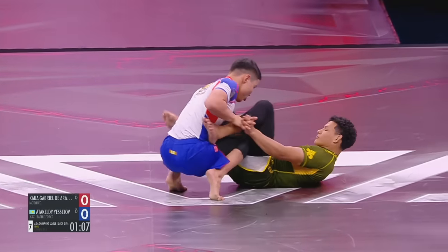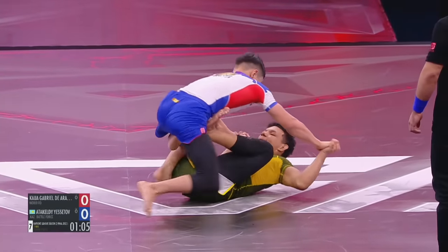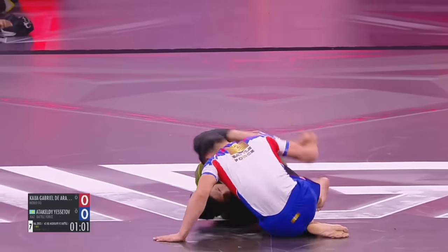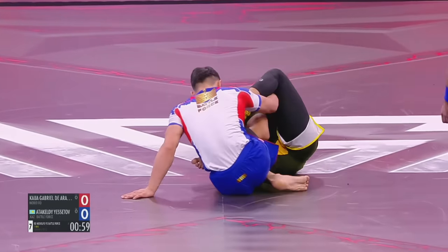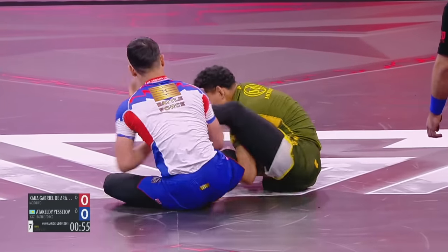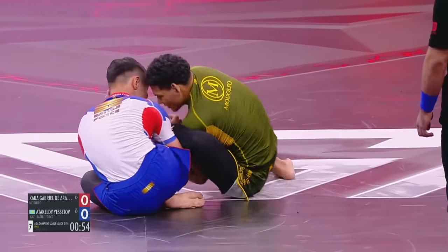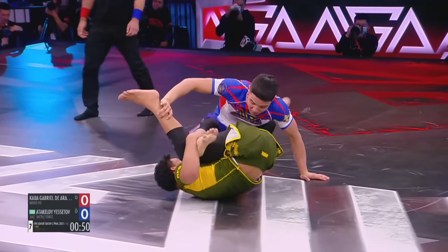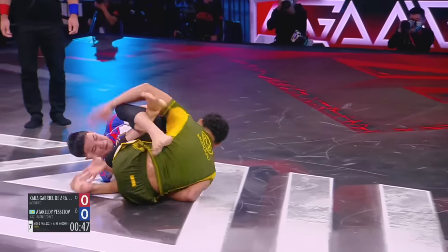There's the flower sweep attempt, maybe. Good job by Esetov kicking out of that, recognizing that threat early. Well, Kaua is having difficulty digging anything in here so far. Esetov is staying so tight with his elbows. He can't dig in the guillotine, couldn't dig in the Kimura grip.